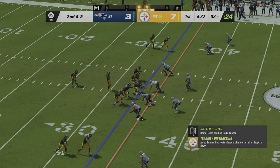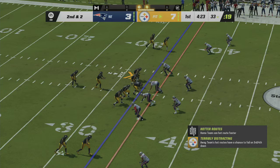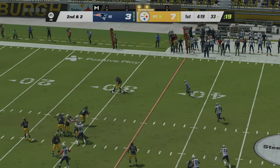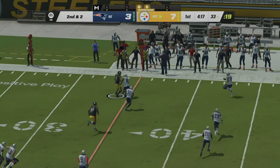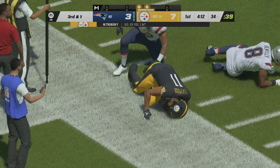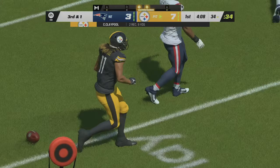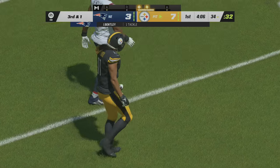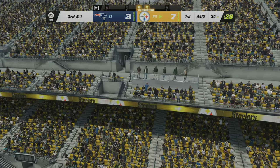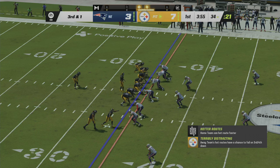Here's a second and two now from the 33. Play action. It's Trubisky. Claypool with another catch. He'll be tackled shy of the 35. Pretty shifty footwork, but didn't buy him much. As a defense, you're more balanced when you're in zone coverage because you're able to keep your eyes on the quarterback and see the play develop in front of you. They're able to keep the quick pass in front of them and stop it right at the line of scrimmage.